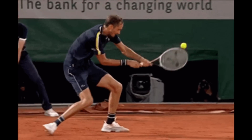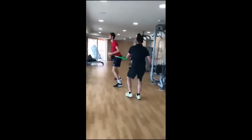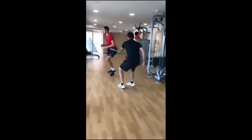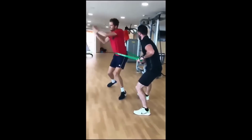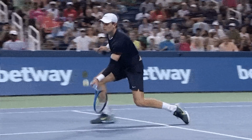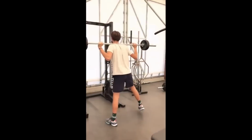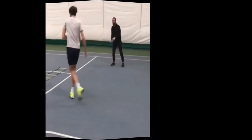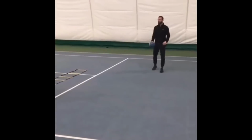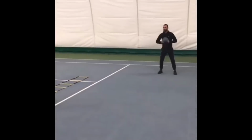These drills also enhance his proprioception, the awareness of body position and movement, which is critical for maintaining control during dynamic movements. Typically, Medvedev might complete 2 to 3 sets of each drill, with 20 to 30 seconds of active work followed by short rest intervals. The benefits of these footwork drills extend beyond just physical preparation. Sports physiotherapists and elite tennis coaches agree that such exercises improve the mind-body connection, enabling players like Medvedev to anticipate and react to opponents' shots more effectively.